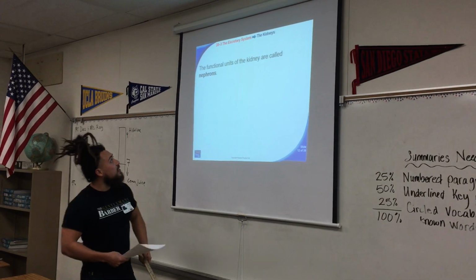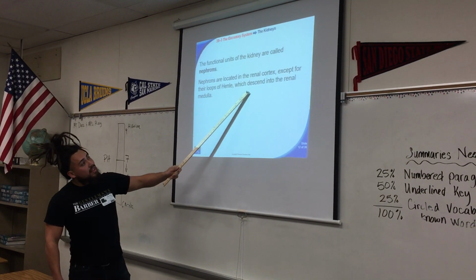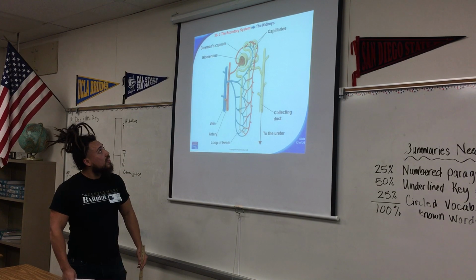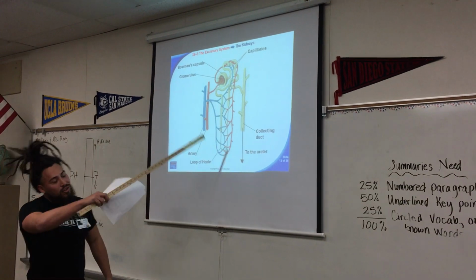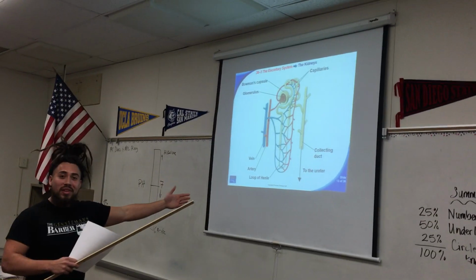So the functional units of the kidney are called nephrons. Nephrons are located at the renal cortex except for their loops of Henle, which descend into the renal medulla. And here, okay, so here we have the actual function of what it does. This is the actual filtration process. Okay, so Mr. Diaz, would you help me out with this?